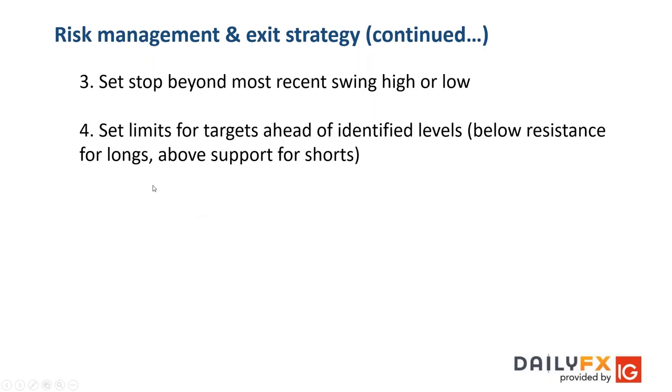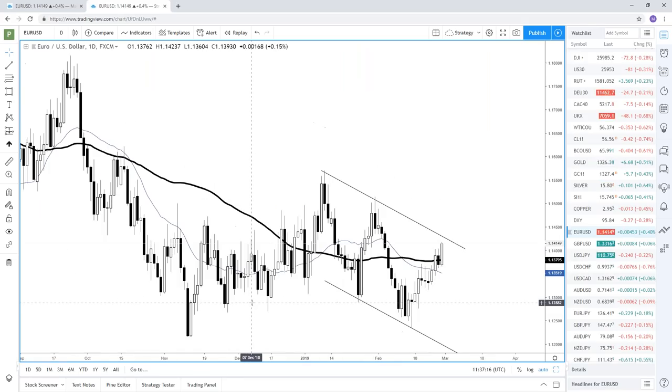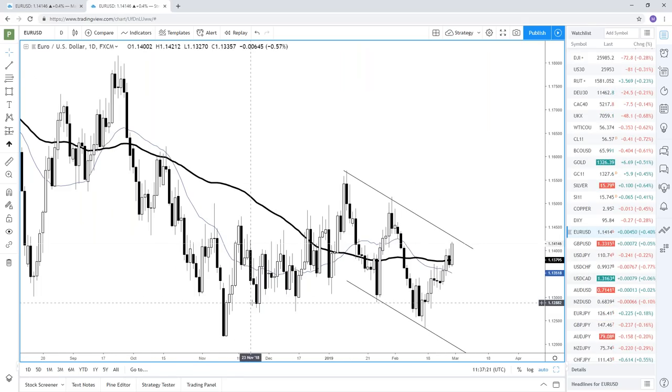And it's also a good idea to set your limits ahead of the level if you're going to put a limit order out there, right? You're not in front of your screen, you're going to leave it out there. It's always a good idea to put your order in before that level, so that way it ensures that it gets taken out. And then once it gets taken out, you can use a trailing stop, right?